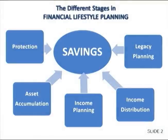What I like to do is to tell my prospect that there are different stages in financial lifestyle planning. And you know all of these things, but I like to point them out. If you start at the protection area on the slide, we're all working towards savings in the middle, but early in the careers of people, after they get out of school, establish their lifestyle, they start buying some insurance. Auto insurance, renter's insurance, homeowner's insurance, life insurance if they're married. They then accumulate assets to maybe put kids through school, and then they start saving for cars, whatever it might be, also their retirement, then income planning, then the income distribution, how do we let it out, and then legacy planning, what do they leave behind?